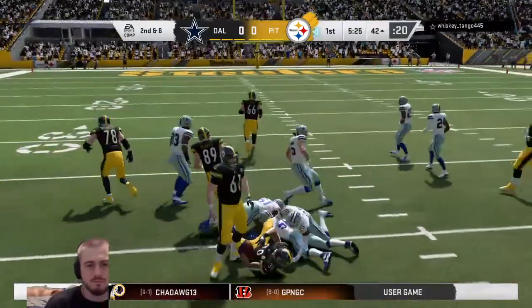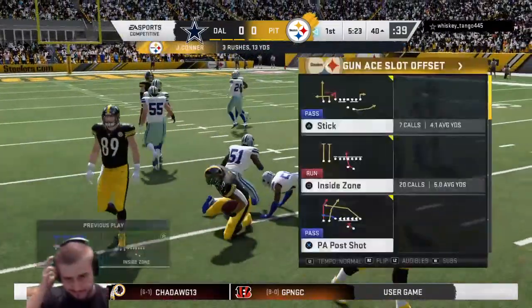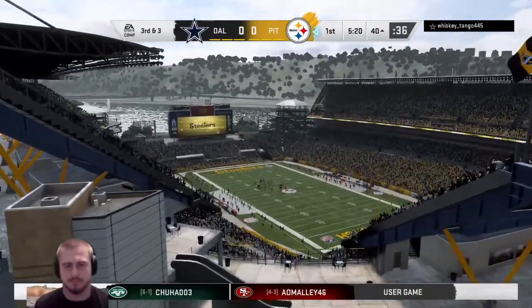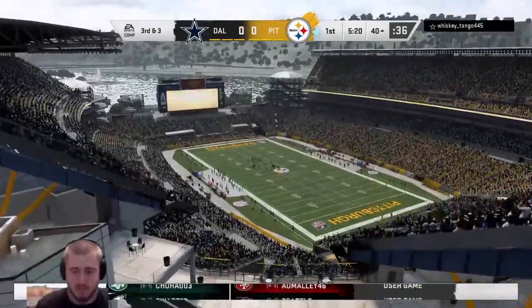On second down now. It's Conner, and he's dropped right at the 40. Gain of 3. 3 yards is half of what they needed. Now can they get the other 3 here on 3rd down?